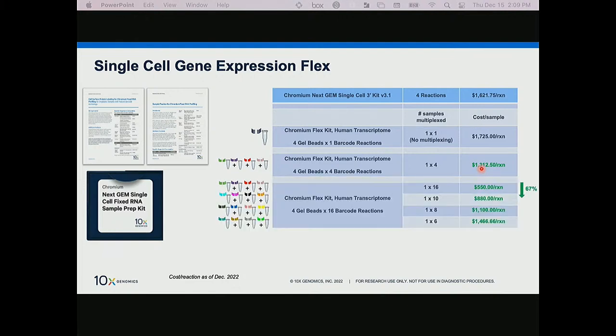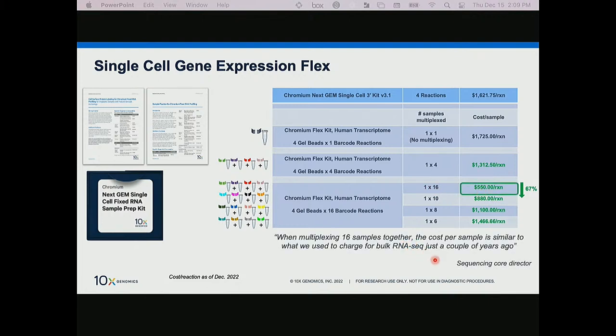And then we have the 4x16. This is four gel beads and 16 barcodes, where you can combine up to 16 samples together, for a total of 64 reactions. Now when you take full advantage of the kit and combine 16 samples, each sample will cost you $550. And quoting one of the sequencing core directors in my region, at this point $550 per reaction is pretty much what we used to pay for bulk RNA sequencing just a couple of years ago. Again, this is just the 10X Genomics reagent cost. It doesn't include sequencing or core fees.